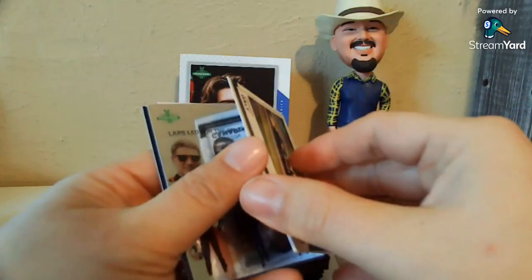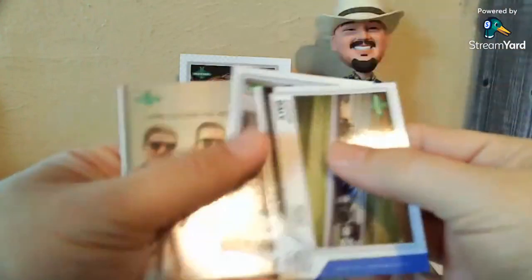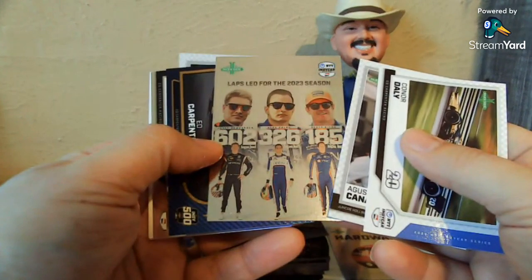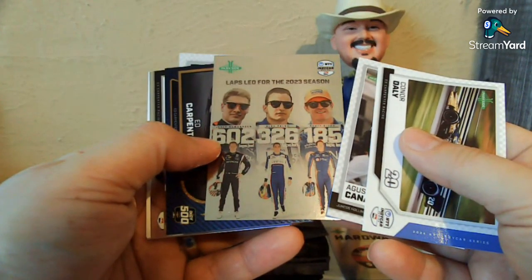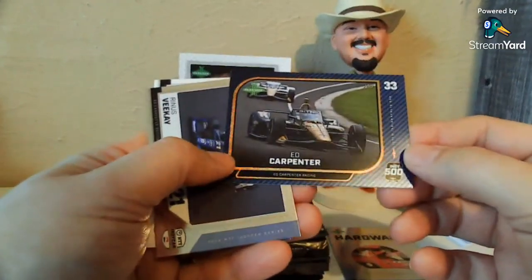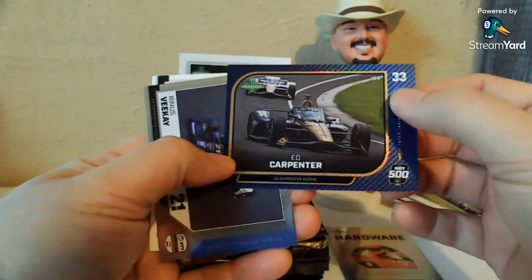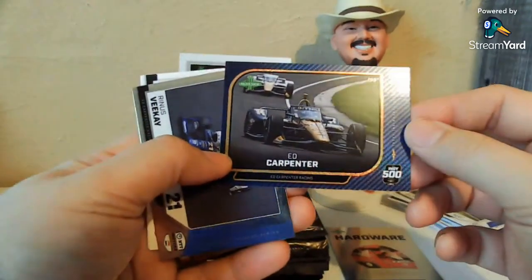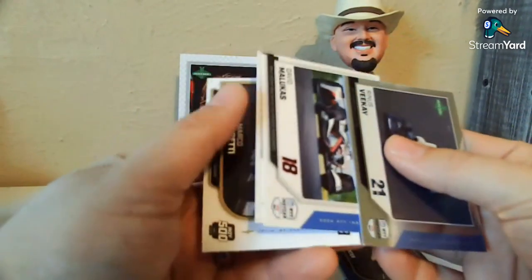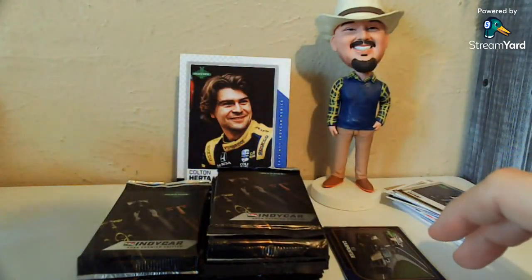So why are these second cards backwards? I don't remember this happening in the other box where that second card was backwards. Laps led for the 2023 season. Very cool card. Newgarden 602 laps, Palou 326, Dixon 185. And we have our first card out of 99. Well, let's not call them numbered because they just say /99. So they have a print run of 99, but they are not individually serial numbered. The blacks out of 10 are individually serial numbered.